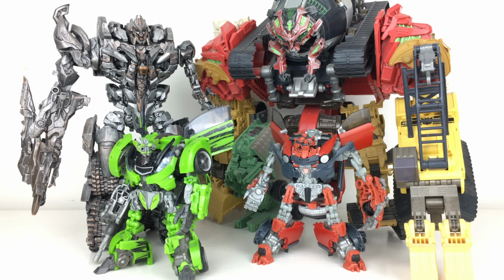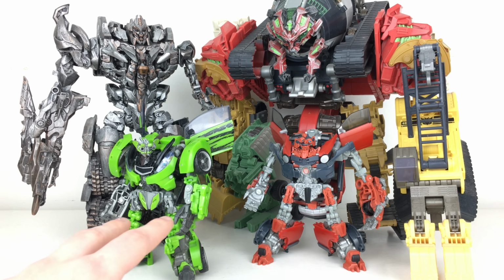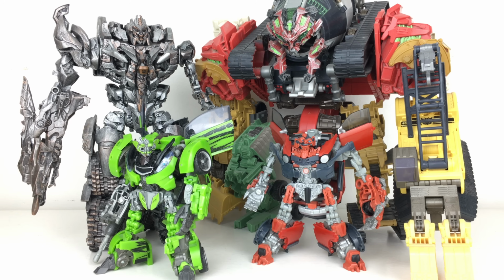Of course, as years later followed, the figures got considerably smaller, less complex, and a little bit more expensive. However, I think that they've begun to correct their mistakes with the Studio Series in actually bringing the level of complexity back up. But here are my top 4 picks for the second movie. Skids and Mudflap from the Human Alliance line, in my opinion, one of the best movie lines of all time.